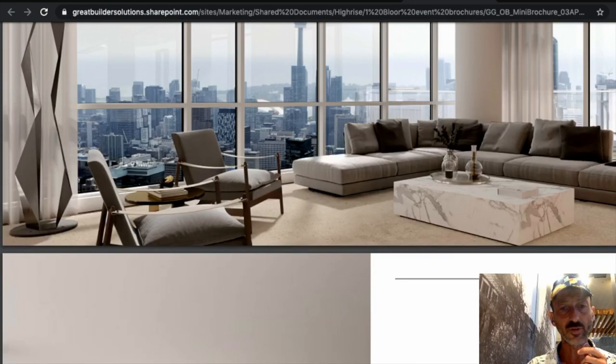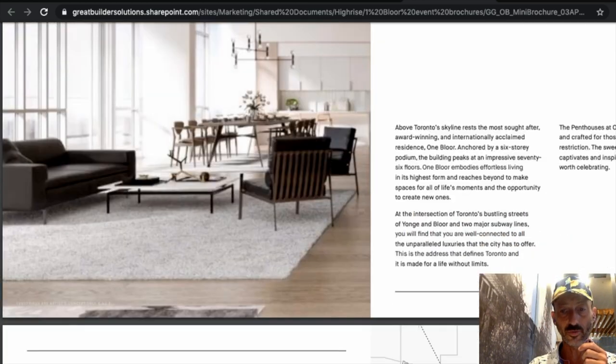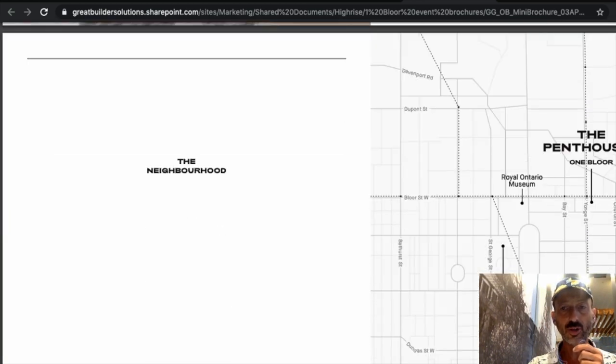Lots of water views, and you can see all of Toronto. Address in the sky. This is exactly what it's about here. This is an address that, by way of the address, retains its own value and creates its own value. Okay? And they show you the neighborhood here.